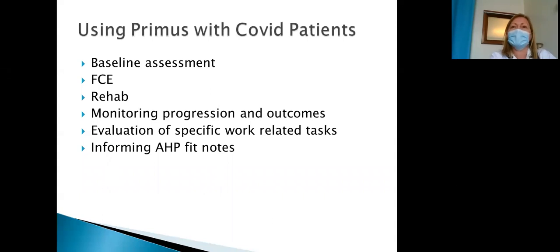So again, I think it's giving that objective information for patients that perhaps don't feel like they're particularly improving, and often they actually are. So when we assess them on the Primus, it's clear that there is some improvement, and that's really important, I think, for motivation and moving forwards. So it allows us to monitor their progression, as I say, and also to give us some objective outcomes.